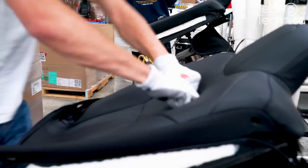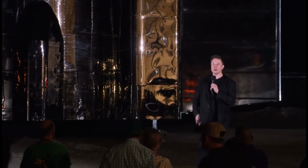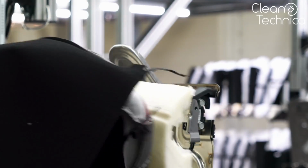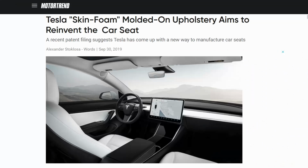But Tesla might have an even more radical solution up its sleeve. The best part is no part. The best process is no process. It weighs nothing, costs nothing, can't go wrong. The best part is no part, so why not eliminate the need for separate seat skins altogether? Tesla's skin foam patent proposes an integrated skin and foam component, streamlining the seat production process.